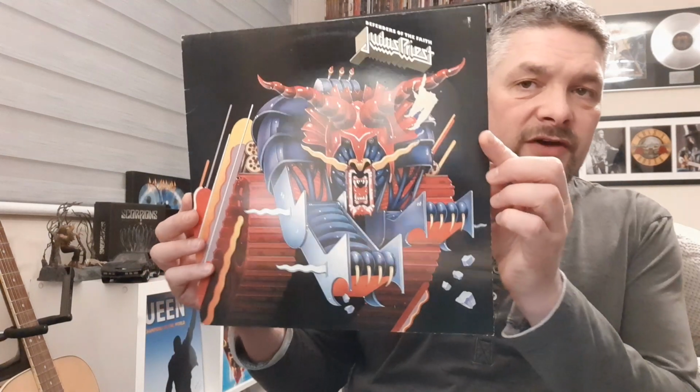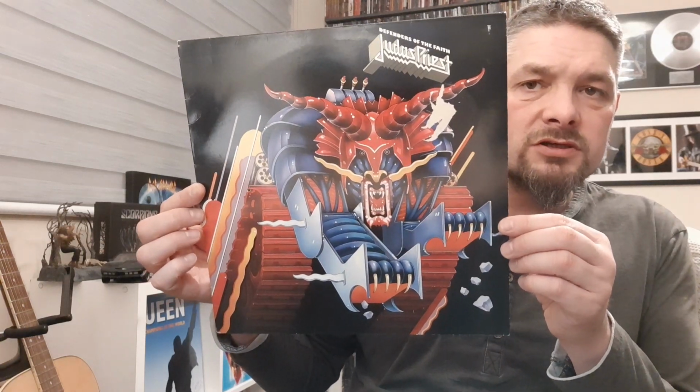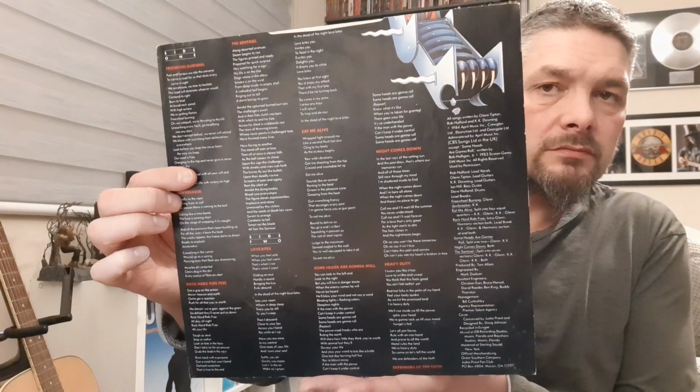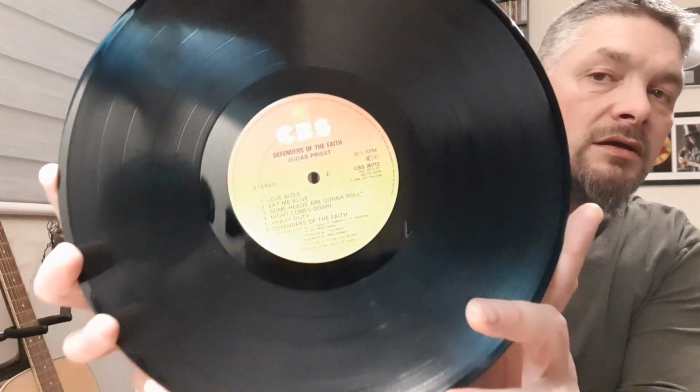Then we go to this one. Unfortunately, mine's not in the best of nick. I could do with a better one of these, to be honest. I don't know if I'll ever find one unless I go on eBay. This is Defenders of the Faith, and it's got a nasty tear just there, which is a shame. And this is a great album. It's got a cool inner as well. The lyrics on that side. And there's the CBS label.